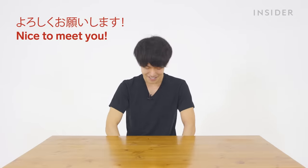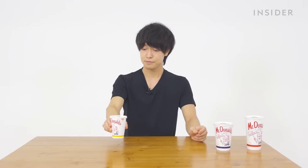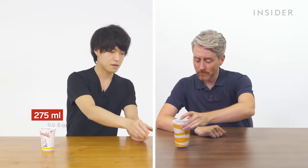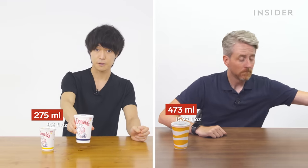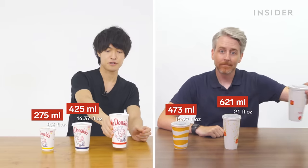So in Japan, our McDonald's sodas come in three sizes. This is small. And this is Japan's medium. And this one is Japan's large.